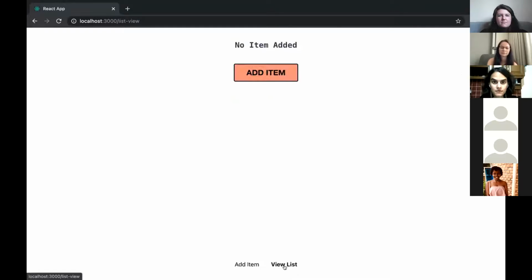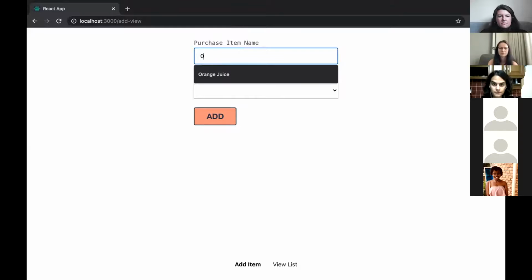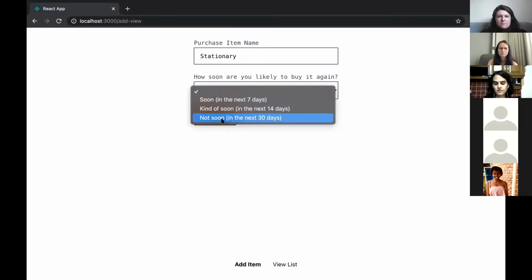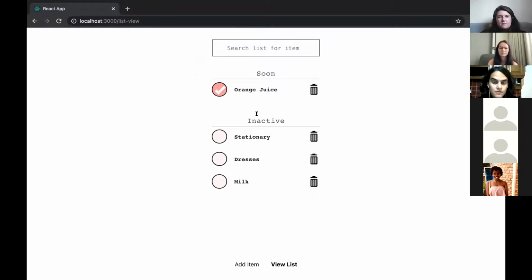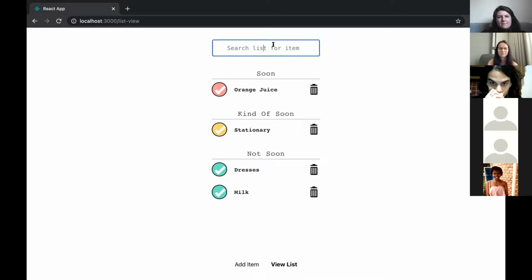So let me delete all this, and I'm going to add 4 items. When I click the item, it will go based on the category: zone, kind of zone, and this also is going to be not zone. If I try to search, it will also remove anything that doesn't have those characters. Okay, so let me go through the code.